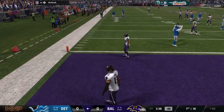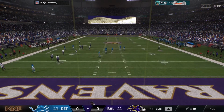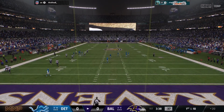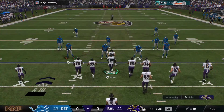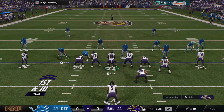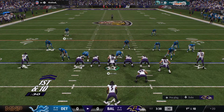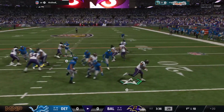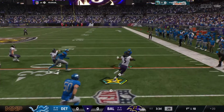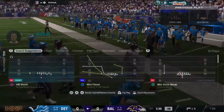The Ravens take over 1st and 10 at their own 20-yard line. Baltimore offense to the line now. 1st and 10. They'll start on the ground. Dowdle escapes the defender. And that's going to be a gain of 8 on 1st down.